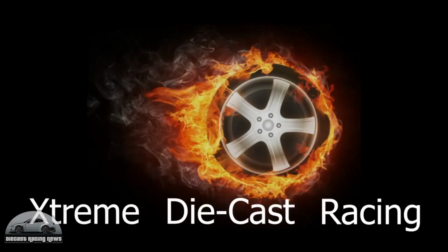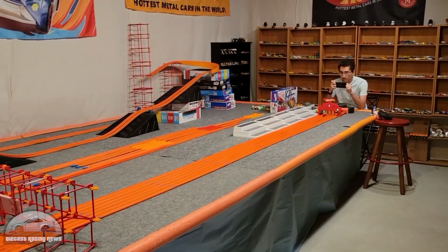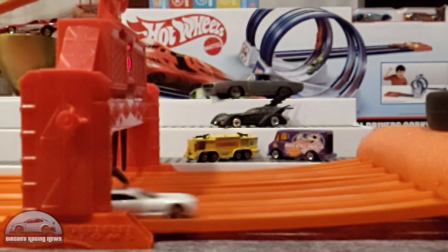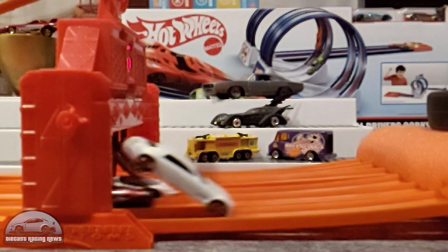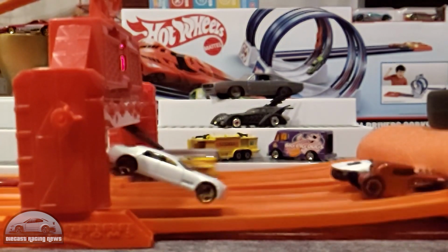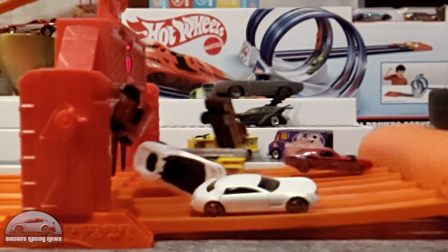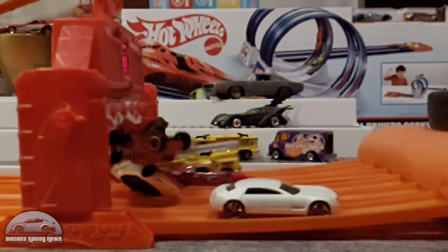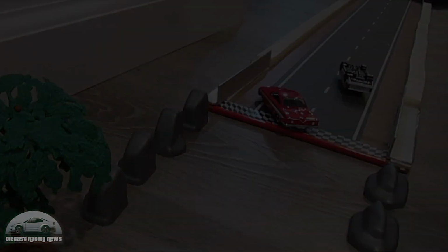Extreme Diecast Racing. So we love this track because of these slow-mos after the finish line right here. So this caddy obviously left everybody behind, but then gets launched back into the finish gate. And check out the mod rod there as well, catching on the side and just getting catapulted. It's just awesome. Then Scrapyard Diecast Racing, these guys took off backwards and the start gate almost took them out again, but just some entertaining drag racing on that track.